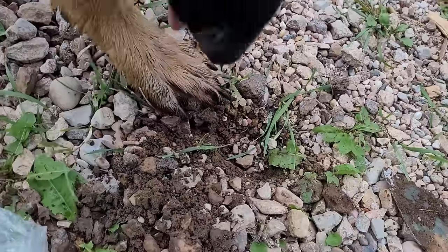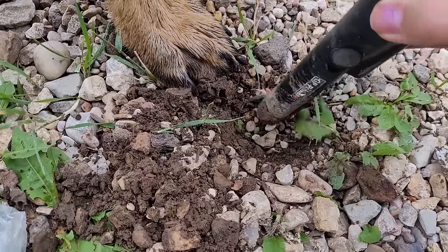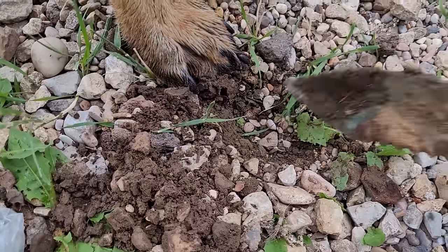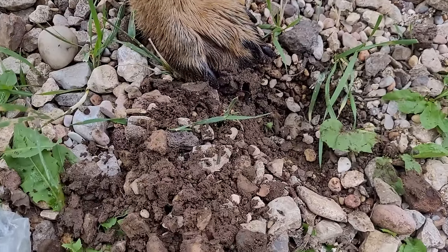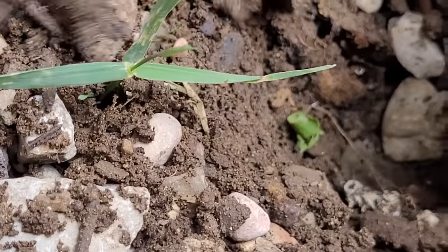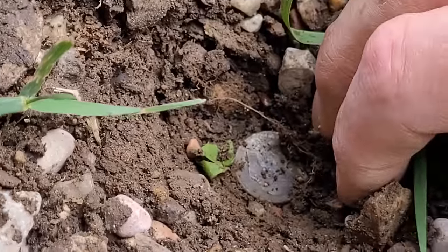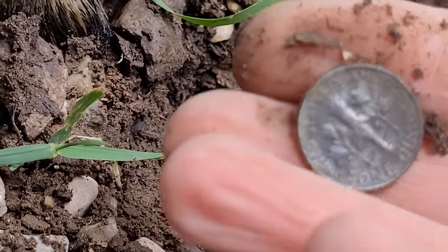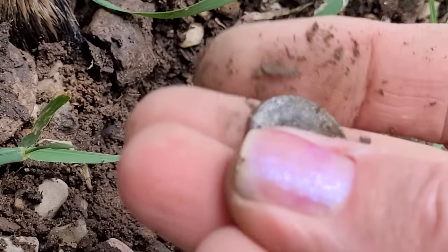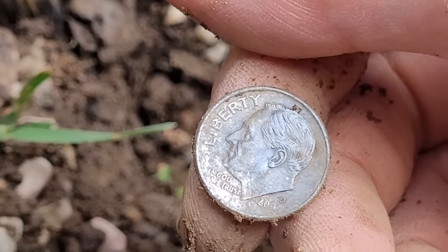Rio is helping me with this one. The metal detector says it's a dime or a penny. Let's see. Oh, I see the edge of it right there. Hold on, let me show you. Can you see that coin? I think it's a dime. Let's see if we can see a year on there. 2005, possibly.